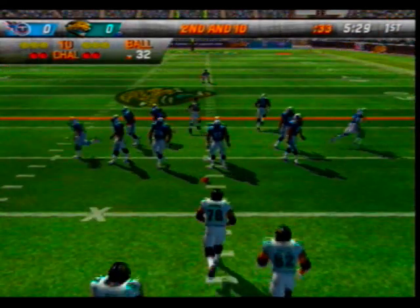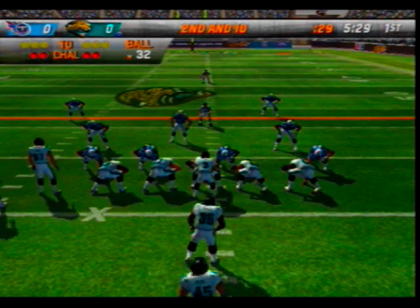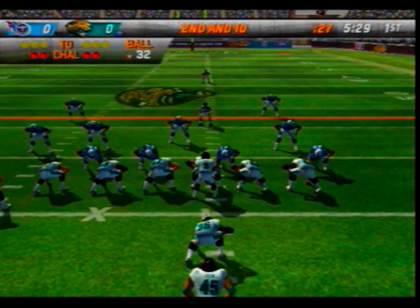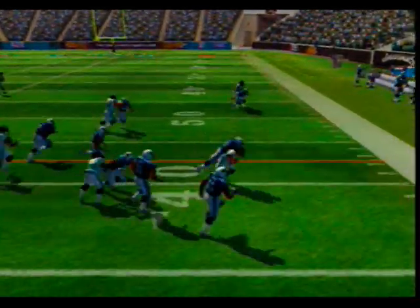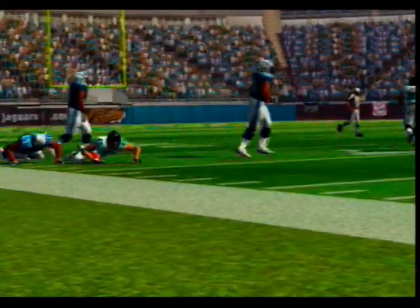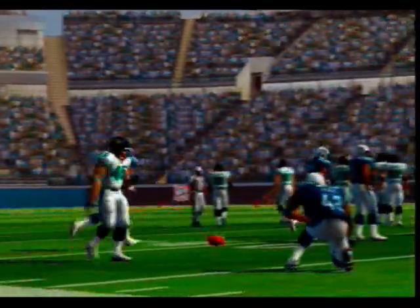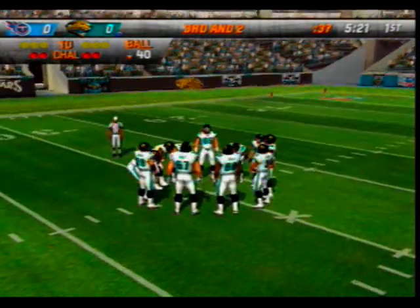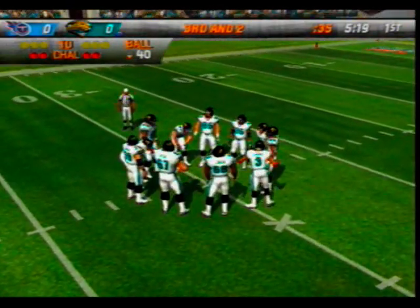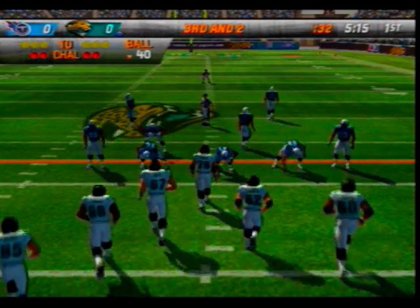Second and 10. Ball on the 32-yard line. Here we go. Irvin is the deep back with a counter play. Green is there for the tackle. You can't have a good running attack without blocking. But blocking alone won't get you what you need. You got to have a back who can find the holes when they're there. Ball on their own 40-yard line.